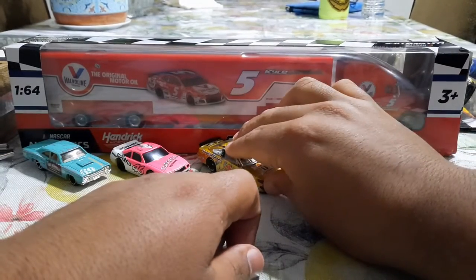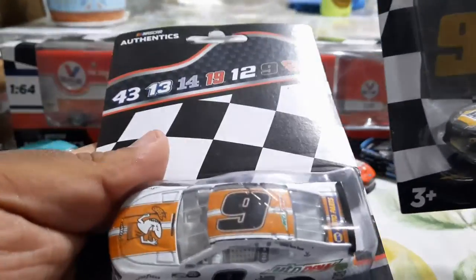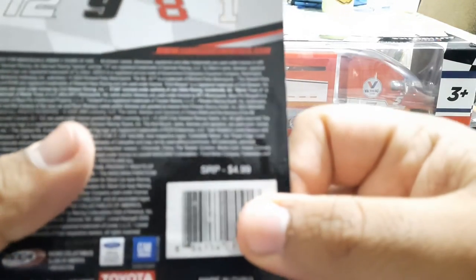But anyways, I'm going to open up my Chase Elliott cars right here. I got this one from Cracker Barrel, and I paid $4 or $5 for it. Look at that price. Let me try to get it focused here. Come on, man. Focus. You need to cooperate with me. I'm going to get real angry. I'll just say I paid $4 or $5 for this.